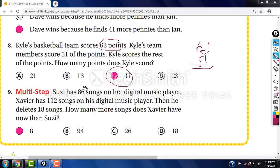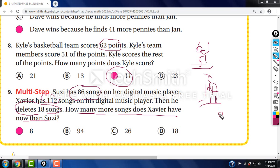Here we have another one. Susie has 86 songs on her digital music player. Xavier has 112, but then he deletes 18. How many more songs does Xavier have than Susie? Well, I have to first get how many songs he has after he subtracted those 18 to get the count first. Sorry, that's 4. This is 10 minus 1. It's 94. So now he has 94.